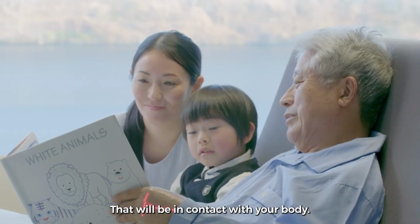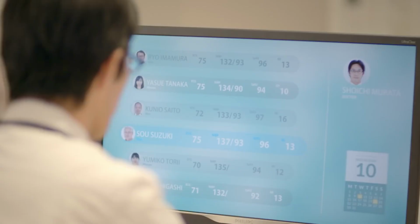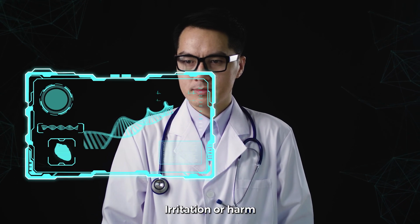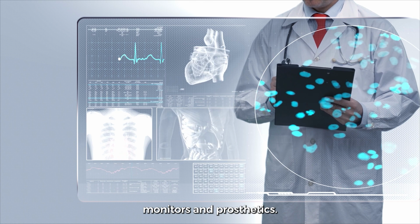For devices that will be in contact with your body, especially in healthcare, it's important that materials used in Smart Skin are safe. Researchers are working hard to develop skins made from biocompatible materials, meaning they won't cause irritation or harm when worn for long periods. This is a big deal for wearable health monitors and prosthetics.